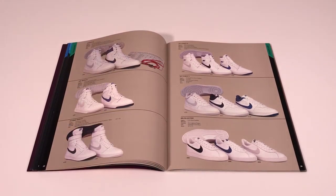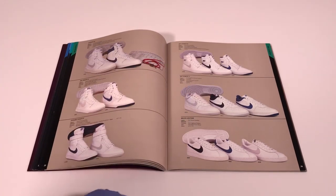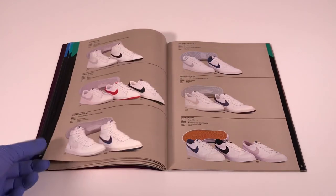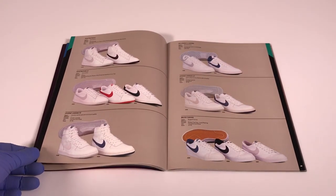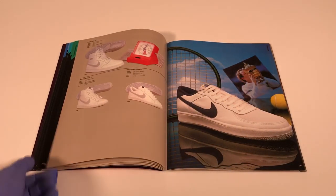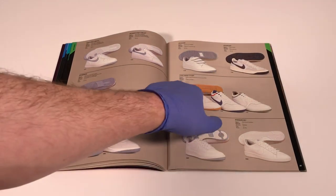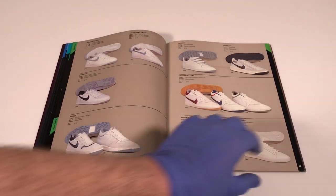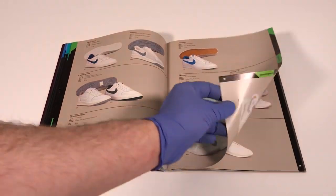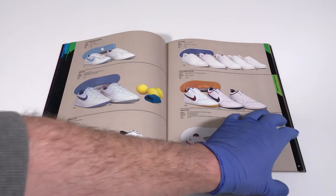Here's some Airship highs, the Air Train, the Double Team, Skyforce, Skyforce 3/4, the Bruin. This really gives us a picture of what basketball shoes looked like before the Air Jordan. And then we get into tennis with John McEnroe. The Challenge Court was a very iconic shoe worn by Mac. We get into women's tennis over here. And then racquetball and volleyball.